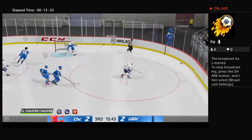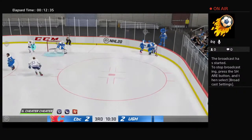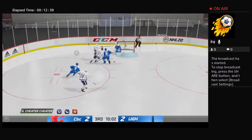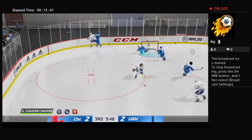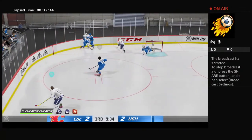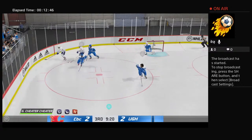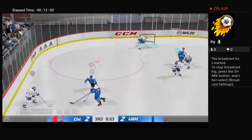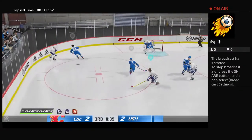Takes a shot. Can't keep a hold of it as he's jostled off the puck. And that's broken up with a stick in front. Intercepts the pass. Denied by the goaltender. Puck battle along the boards. And the puck's booted away. That's intercepted. They've totally controlled the puck here on this shift. Now they've worn the opposition down.